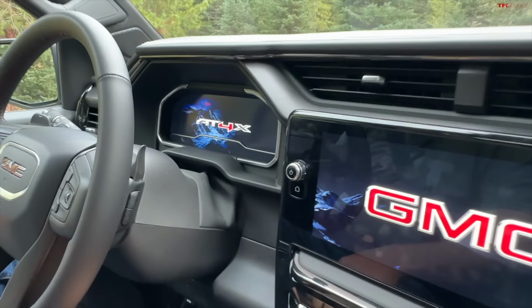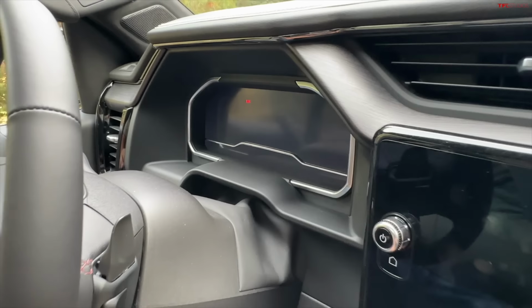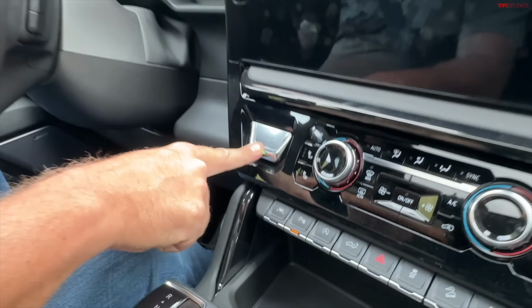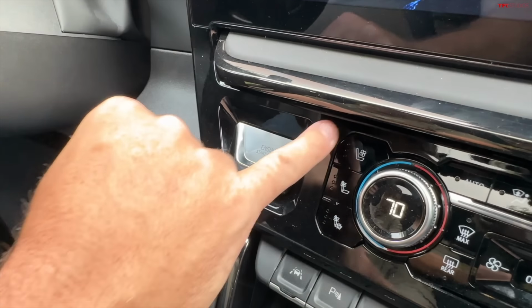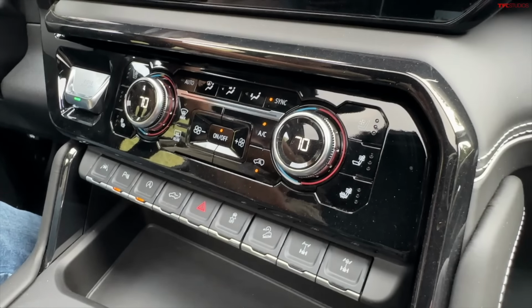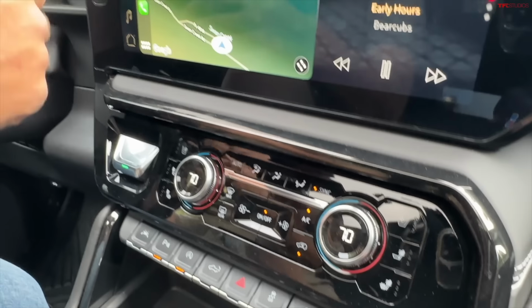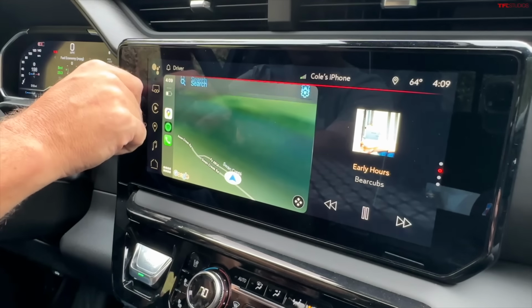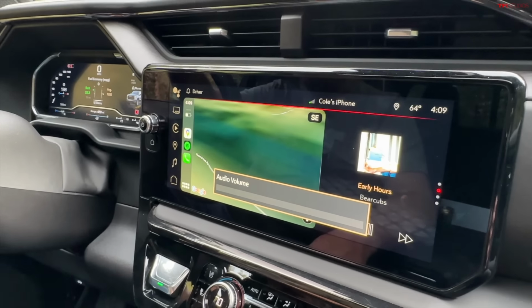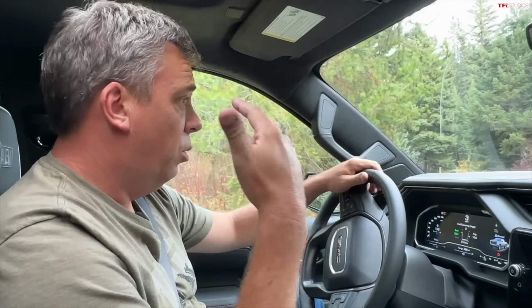Oh, look, it's drawing something for us. Very cool graphics. Of course, we have all the gauges. My start-stop button is right here. I have ventilated seats, heated seats. Here are my front and rear lockers. Of course, we also have wireless Apple CarPlay, for example. I can monitor basically everything, including my transmission temp, which I love.